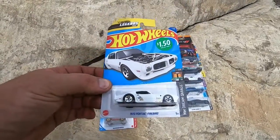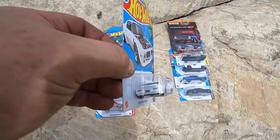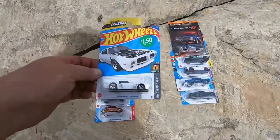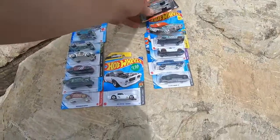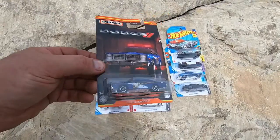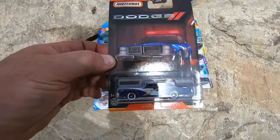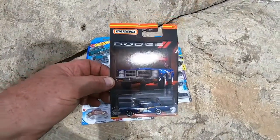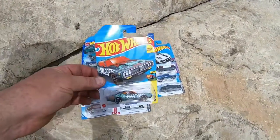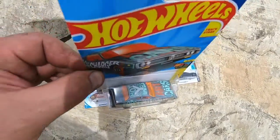Gotta love this, man. Pontiac Firebird. That is just gorgeous. Look at the back end. Pontiac, taillights, license. It's very, very good. And if you have a Pontiac, well, look at this. Here's a Dodge. Monaco Police Cruiser. That's nice. Nice blue. Yeah, I guess my shadow's in the way. I hope it's not too bad. Here's a 71 Dodge Charger. That's nice.